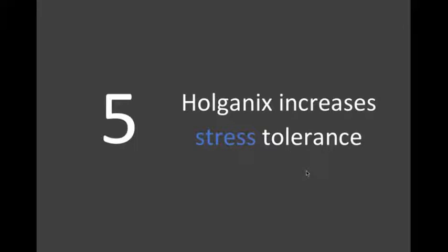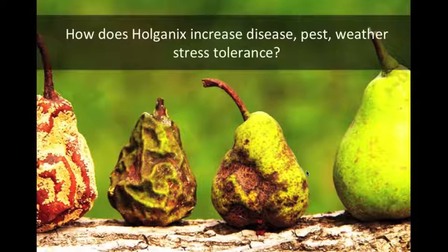And so number 5, Holganix increases stress tolerance, which can tie back to weather stress, but also disease, pest, all that stuff. So how does Holganix increase disease, pest, weather, and stress tolerance? What are some of the key components? Well, first of all, just like your kid, if he's sick, he doesn't go to school because he's weak and not up to it. But a strong, healthy kid will do well in school. It's the same with plants. If you create an environment where you get seedlings getting out of the soil well and strong, and you have plants that are not suffering from water stress and fertility stress, you've got strong, healthy plants.